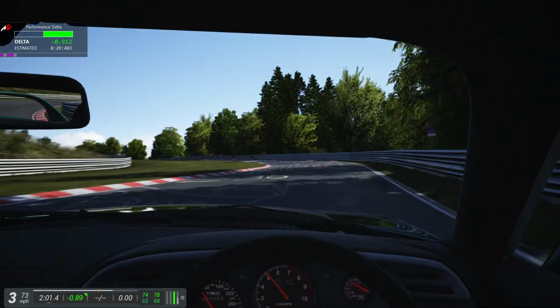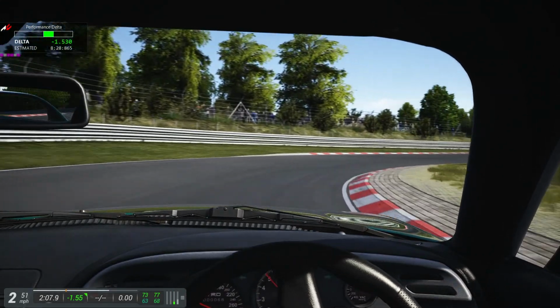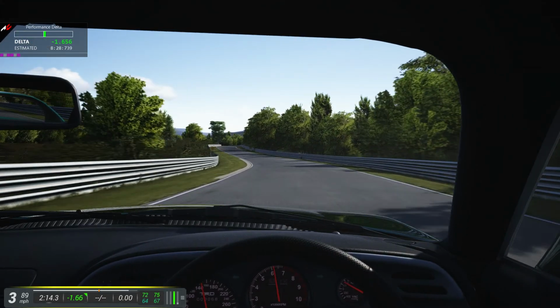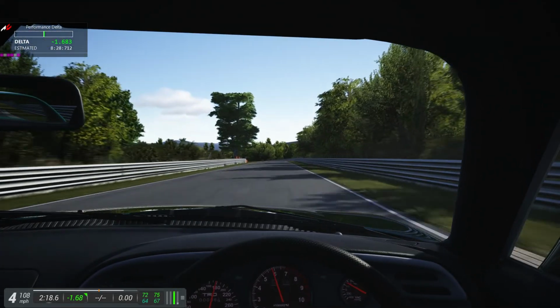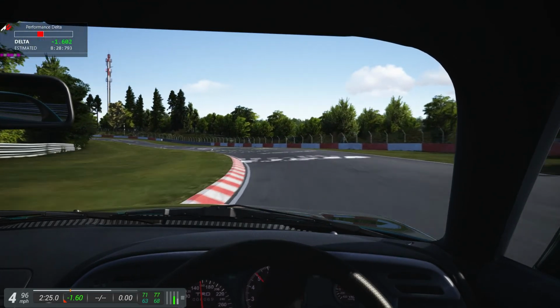The brakes are incredibly sharp though, I will give it that. I'll definitely give it very sharp brakes. And as usual, I am on the street tyres with no traction control. Apparently this car has traction control. I didn't think it did, but there we go. Must be a very early form of traction control, whatever it is.